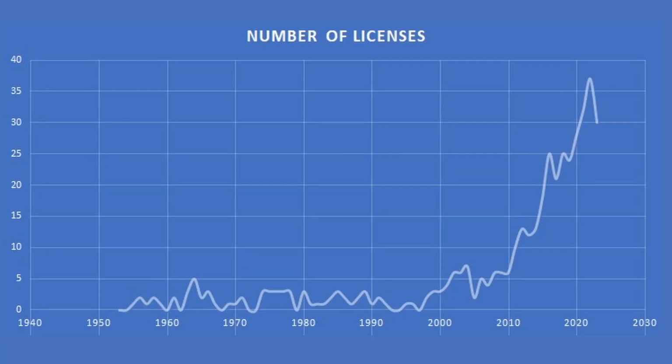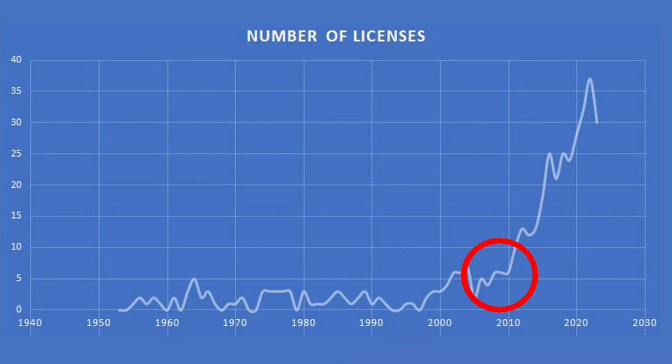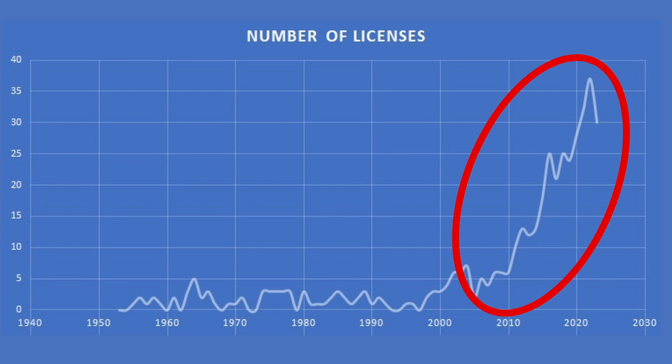Check it out. The total number of licenses largely stayed less than 5 throughout the first 50 years of LEGO in any given year. In fact, as recently as 2010, there weren't that many licenses in use at that point in time, but that changed in the 2010s and so far throughout the 2020s. We went from 6 themes in use in 2010 to 37 in 2022, but we did see a slight decrease in 2023 down to 30 total licenses.